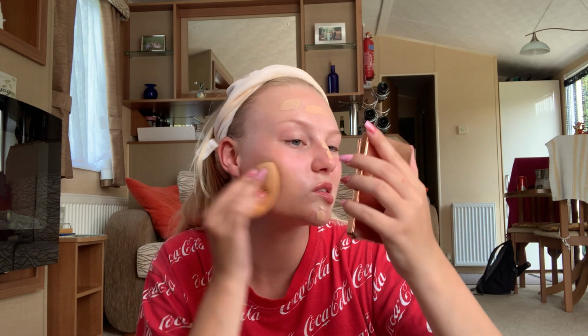I take this foundation and I just put a little swipe of it next to each of the blobs. And I'm actually using my sponge as usual. I'm going to get a new one of these because it's kind of breaking a bit where I always wash it. Well, I don't always wash it, but where I try and always wash it. So I'm just using that, and I'm just mixing them together on my face.